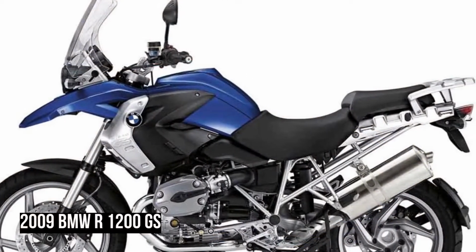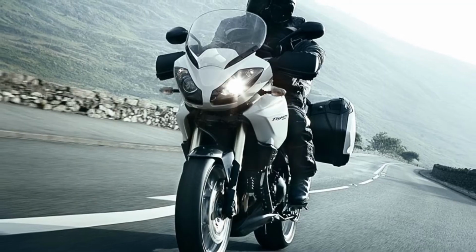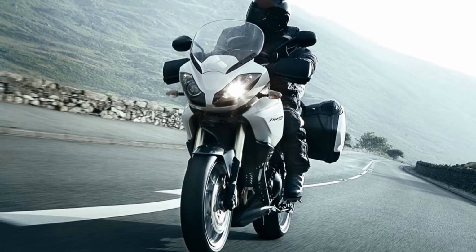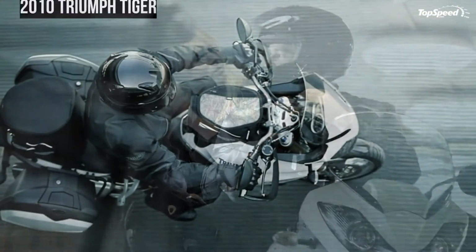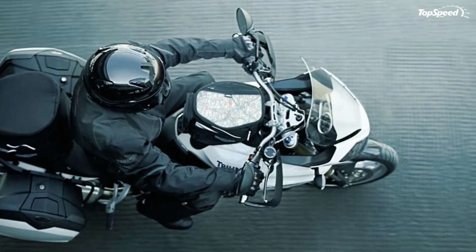Triumph's standard 2010 Tiger is available either in jet black or fusion white, and the bike can even get color-matched panniers offering a combined carrying capacity of 44 liters. The special edition model stands out due to the matte graphite and matte black color scheme. In this case, the panniers come standard.